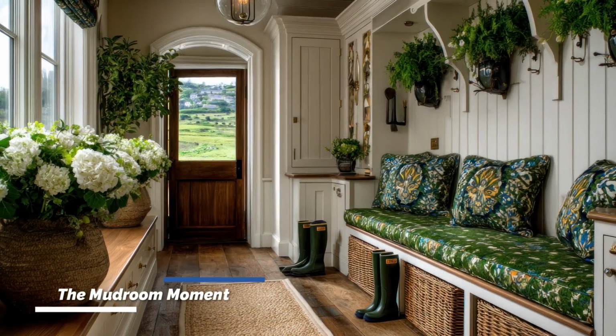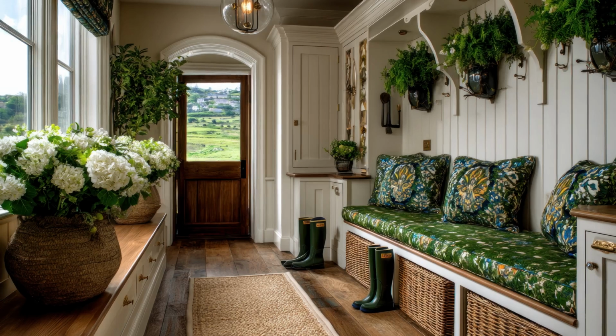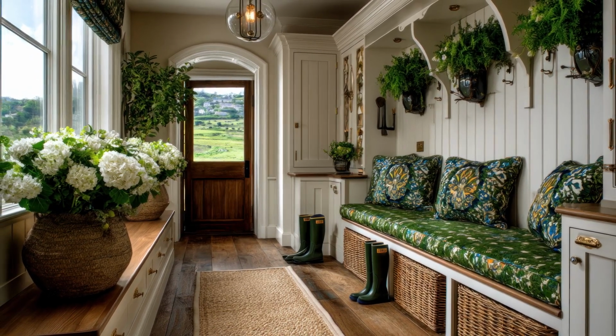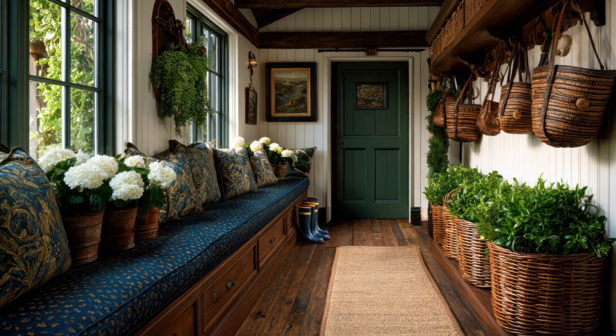A mudroom lined with hooks, wicker baskets, and floral-patterned rain boots creates a charming passageway. Ralph Lauren's flair for style meets the practicality of rural living. This space, though small, becomes a snapshot of everyday elegance in motion.